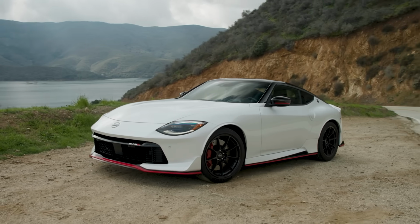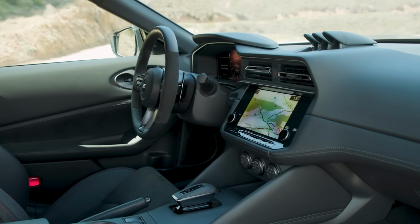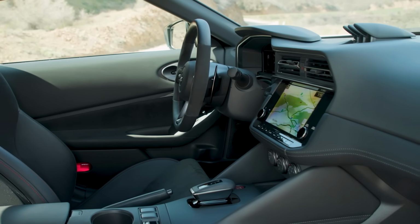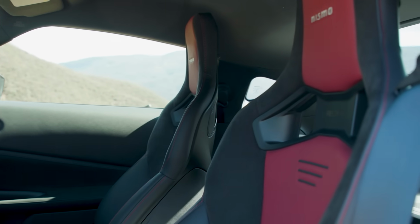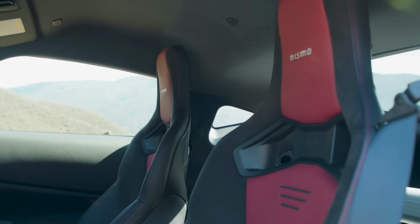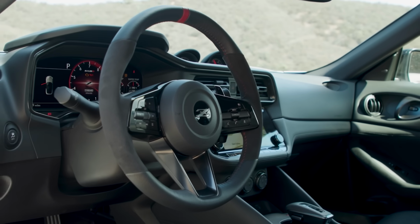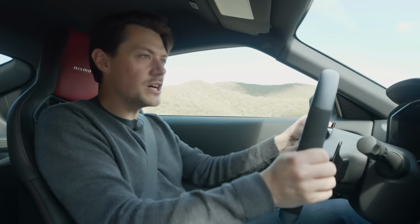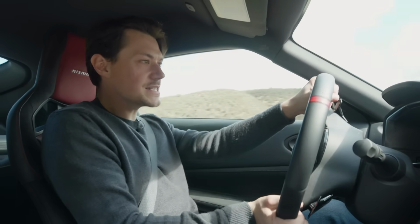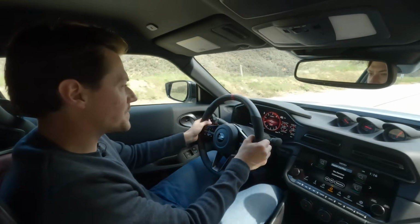The Nismo benefits from some nice upgrades on the interior too. We've got a red anodized start button here, and same with the drive mode. We've got these nice manually adjustable Recaro seats. They're a bit of a throwback, aren't they? Some Alcantara-lined steering wheel with this little red notch here signifying 12. From the driver's seat, the ride feels good. The seat hugs you in nicely, the steering wheel's at a great position, pedals are nicely offset.